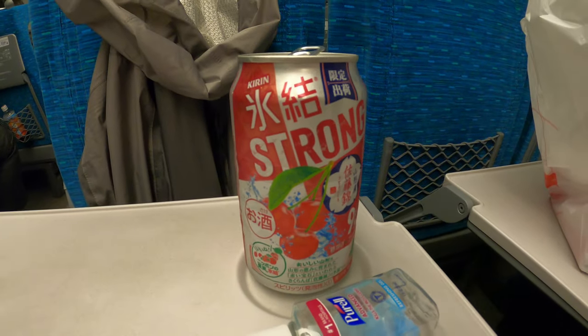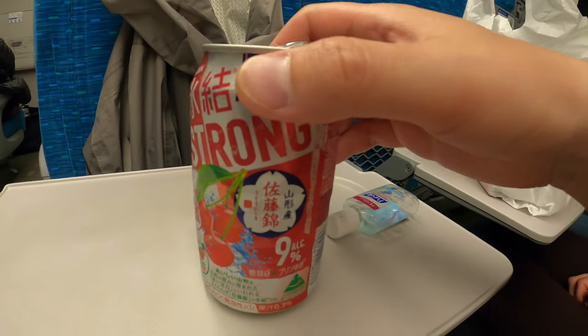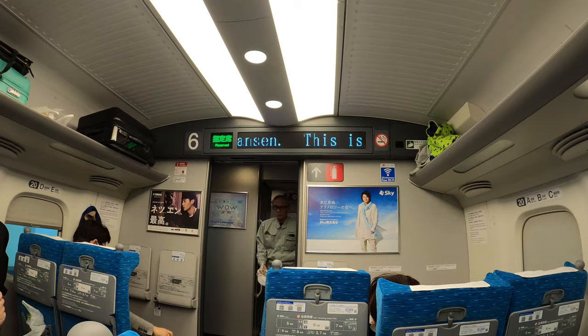This is the Chu-Hi, a Japanese flavored and carbonated alcoholic drink. On the bullet train, you can eat and drink. You can bring your own food or purchase it on the train.